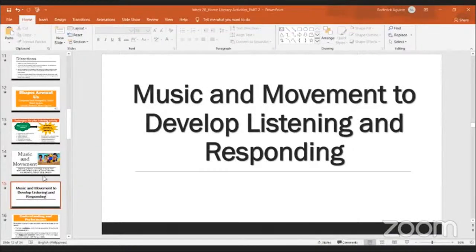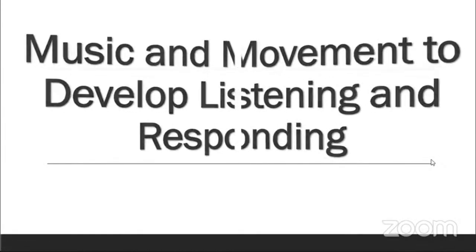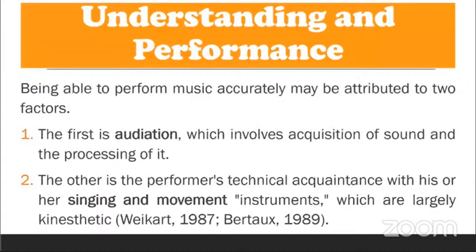Okay. So music and movement to develop listening and responding. So these are the things that we can do to help our students. So the focus of the importance of music to develop listening comprehension is that it helps our preschoolers, not just preschoolers though, but also students in general, to develop audiation. Audiation involves acquisition of sounds and the processing of it.